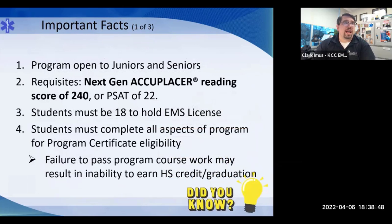Now, there are some important facts. There's about 15 big important facts that parents and students need to be aware of as they enter into this program. The first is that the program is open to both juniors and seniors. So if you're not able to take it this year as a junior, you potentially could take it next year as a senior, depending on your pathway. And then you're obviously discussing your options with your school counselor. Additionally, there are some reading requirements, some components for our Next-Gen Accuplacer scores of a minimum of 240, or a PSAT of 22 to 24 will be an acceptable score to get you in for reading.